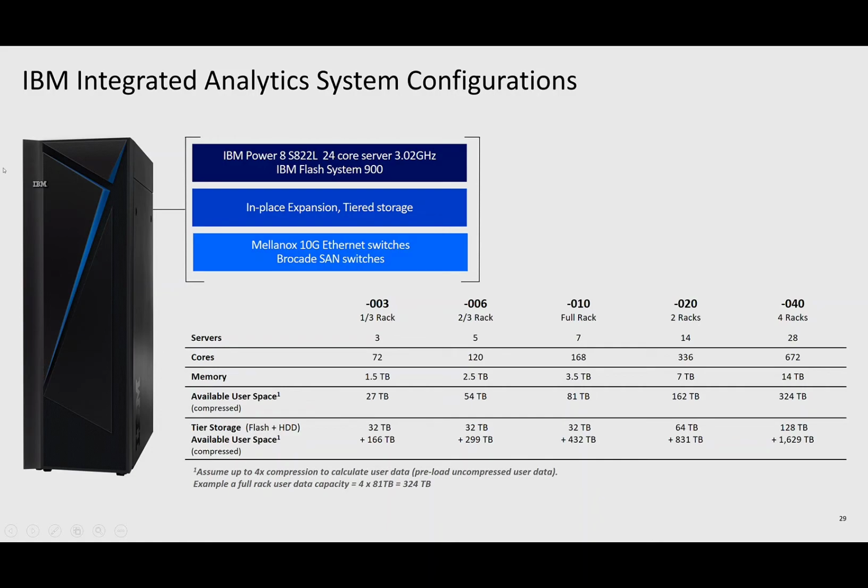So here are the technical details of what IIAS or SailFish actually is. Again, Power 8, IBM FlashSystem 900 with in-place expansion and tiered storage. We now go from 1/3 to 2/3 to 1 racks, and today we can get up to 4 racks, and by the end of the year we're planning to announce 8 rack sizes. I just want to make a couple notes here. The number of cores overall has increased, but again, they've moved to Power 8. And a lot of the performance increase is due to the superior hardware platform.